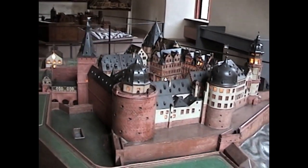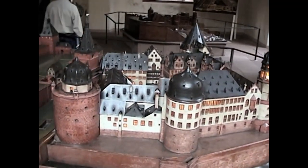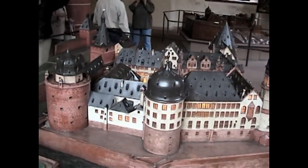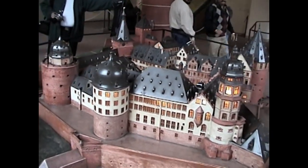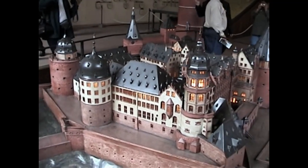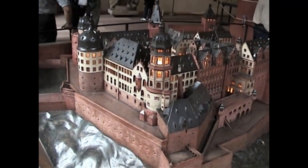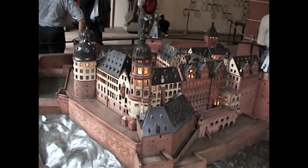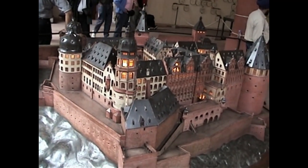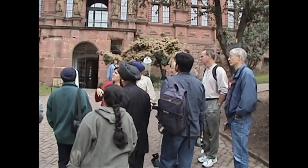You can walk around it to show a little bit of the way this was laid out. This was the side that we approached last night. We are now on tour.